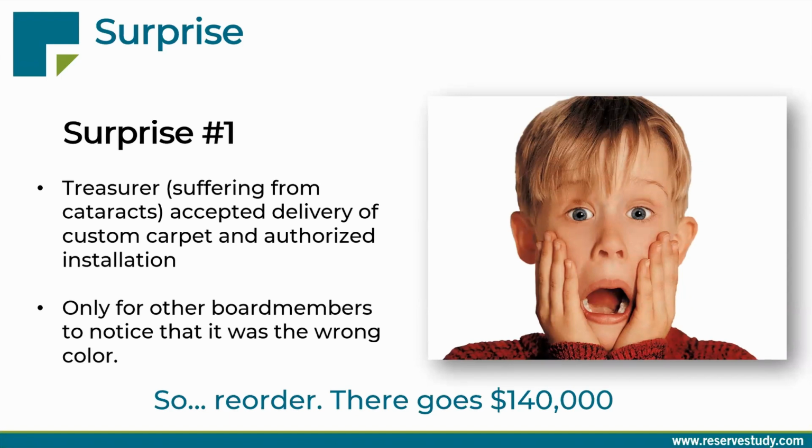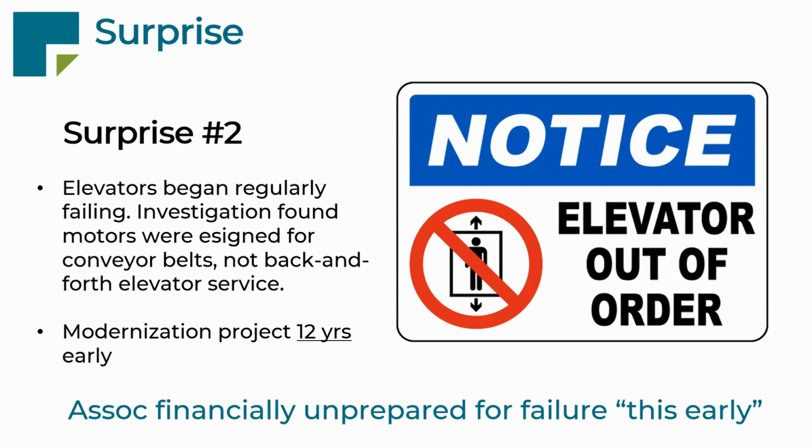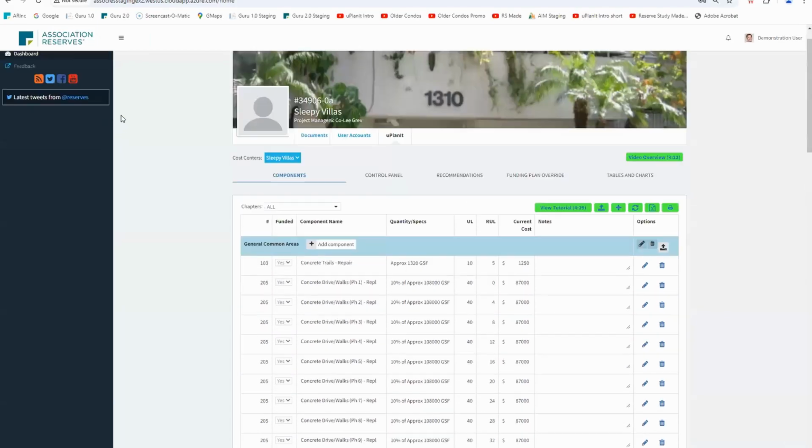It's a huge surprise. Let's take a look at surprise number two. Also pretty interesting because I've never really seen this before. The elevators at this association began failing regularly, and an evaluation found that the motors were designed for conveyor belts, one-way motion, and not back and forth elevator service. So the board realized they needed to start this elevator modernization 12 years earlier than anticipated. Ouch. That's very significant because we all know that elevators are very costly. So they were not prepared to handle something like that. So let's take a look at uPlanIt and see what the association did to overcome these challenges.